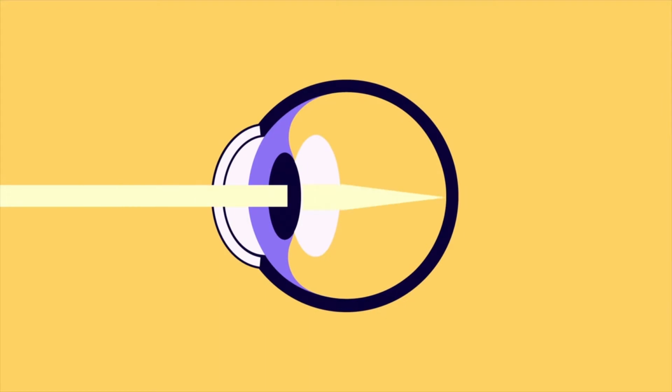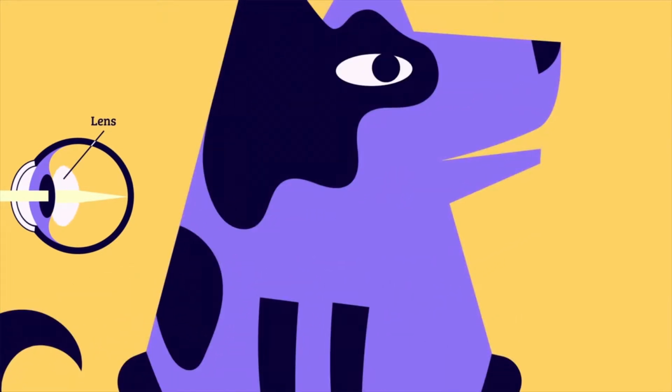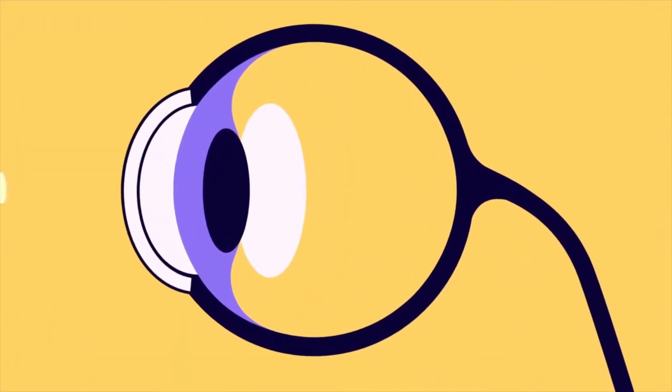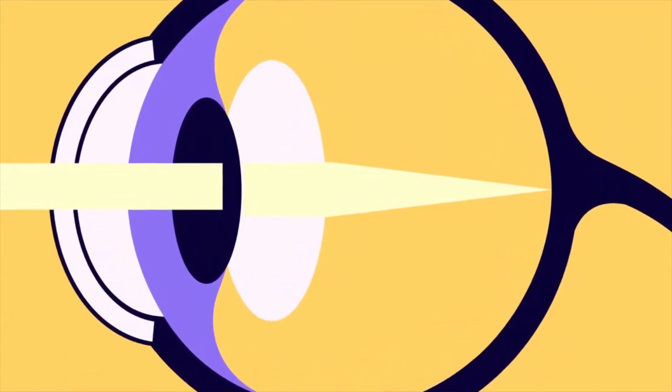Behind the iris is the lens of the eye. It helps focus the light coming into your eye so you can see things clearly. The lens flattens so you can see things that are far away, and bends so you can see things up close. When the lens, cornea, and pupil are all working together properly, they will focus light on the back of the eye. That's important because lining the back of the eye is the retina.